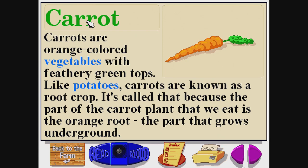Carrot. C-A-R-R-O-T. Carrots. Carrots are orange-colored vegetables with feathery green tops. Like potatoes, carrots are known as a root crop. It's called that because the part of the carrot plant that we eat is the orange root, the part that grows underground.